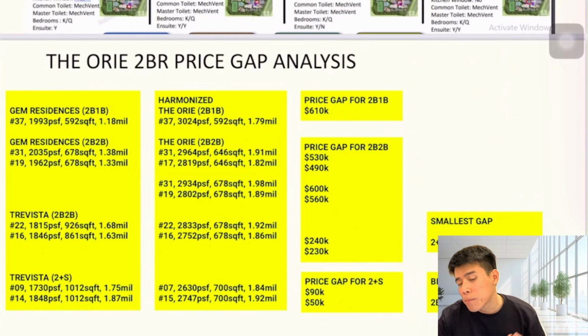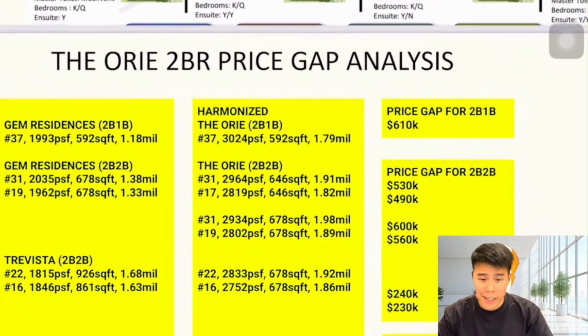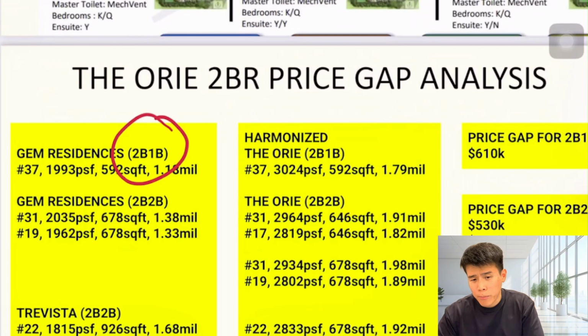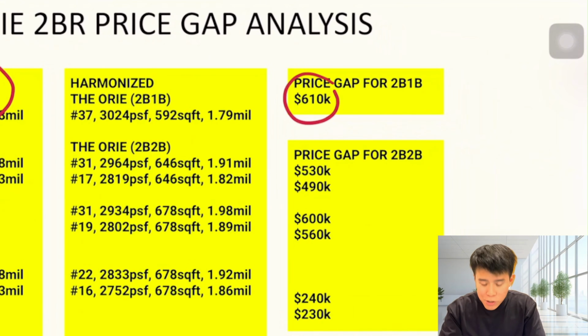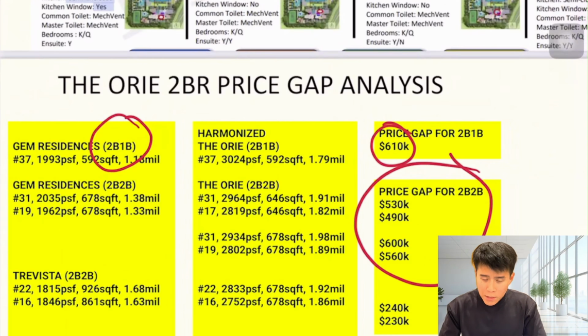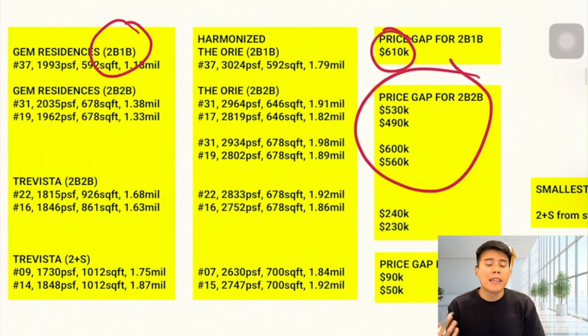And for example, right, let's say I take an example, Gem Residences 2 bed, 1 bath, right, we are looking at probably similar layout types to what we see at the Orie. Maybe the Orie one is slightly better, it's slightly bigger because it's harmonized. But in the end, we are looking at a price gap of 610,000 for the same floor, same facing. Okay. Then if you see the 2 bed, 2 bath over here, right, actually the price gap is significantly lesser for a bigger unit type.